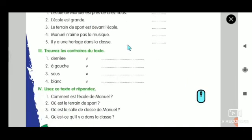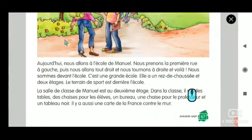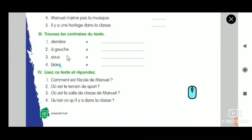Okay, now trouver les contraires du texte. So this is also an important opposite. Derrière. So opposite of derrière is what? So derrière opposite is devant. See, here it is devant. The spelling is here, devant. Derrière opposite is devant. If you don't know, even that is available in your vocabulary.